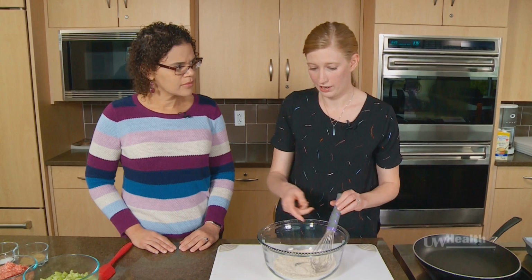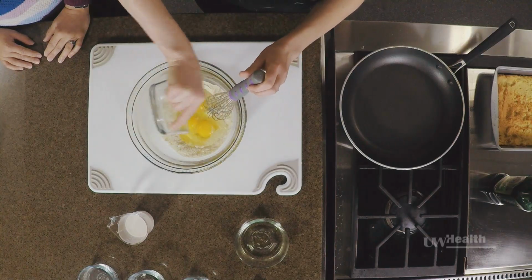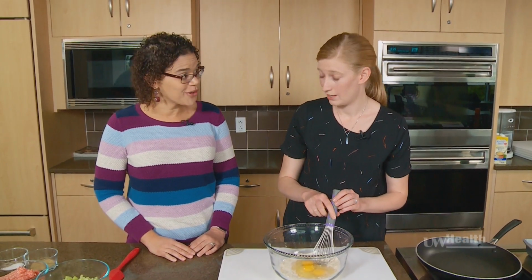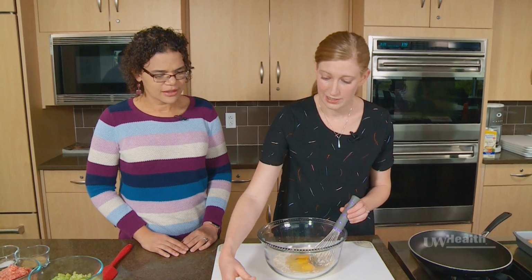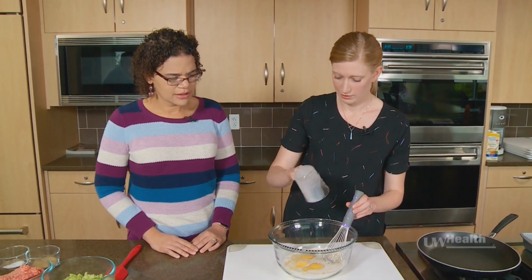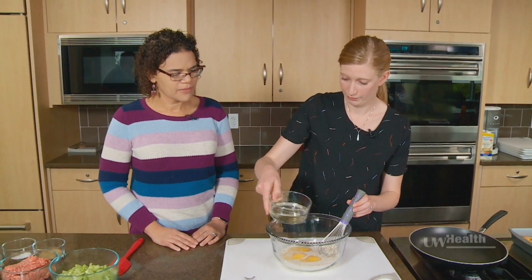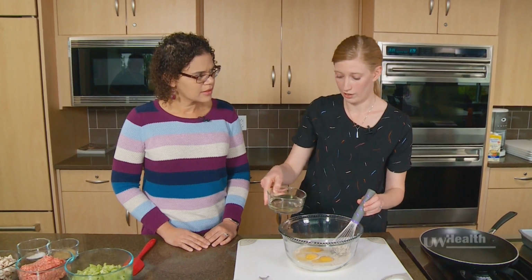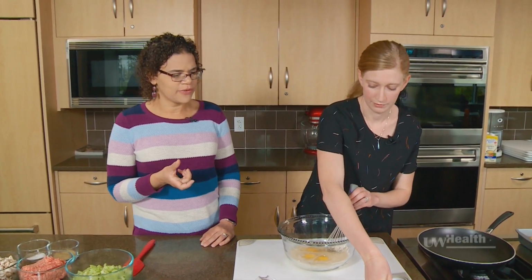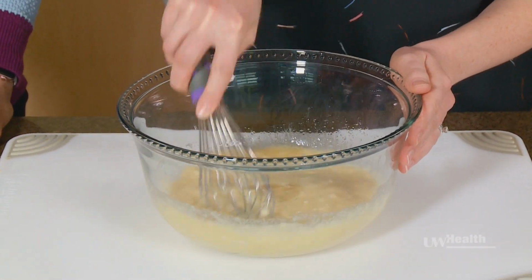Now we're adding our wet ingredients. So we have some eggs. And those have a little bit of carbohydrate in them, right, that we have to make sure to account for. Exactly. And we're adding some unsweetened coconut milk. And those nut milks are a great keto-friendly option. And this is melted coconut oil. And coconut oil is a really good source of MCT, right? Exactly. And that can help your patients boost their ketosis.